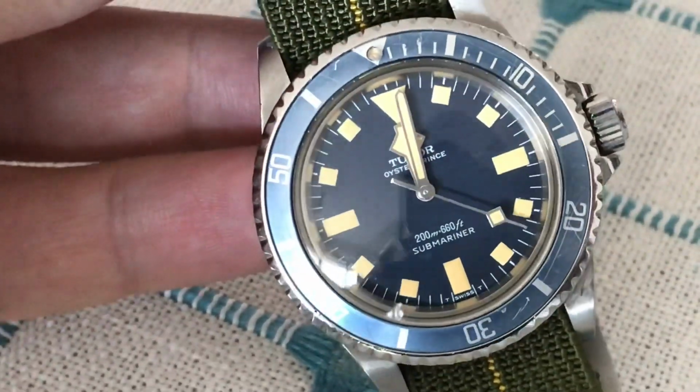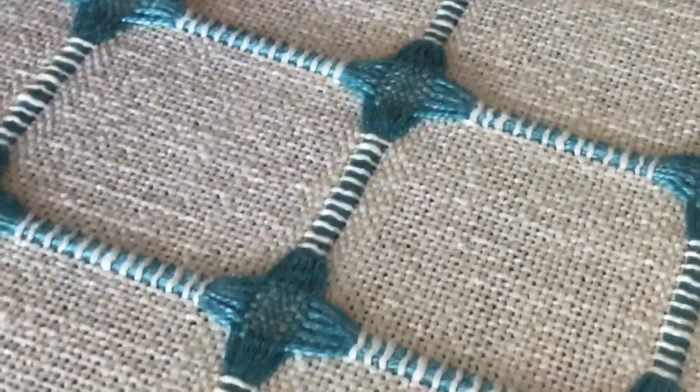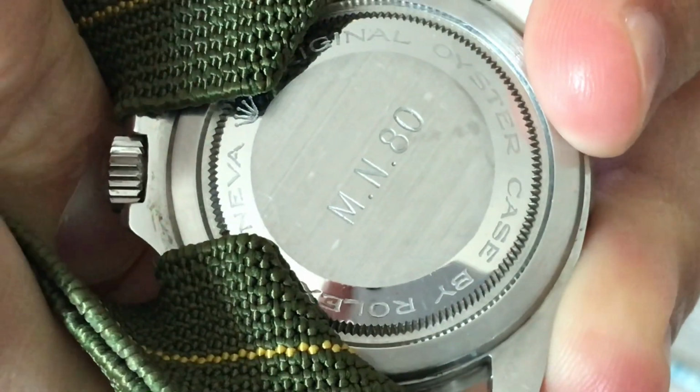Yeah, that was a highlight. So the case back, do you care to show it? Yeah, no, we can. I think it's a special engraving. It's going to be difficult because I can't really take it out. But, right, let me just pull this out. But this is what it looks like. There you go, Marine Nationale, number 80. So yeah, a year of commission for this one, 1980.